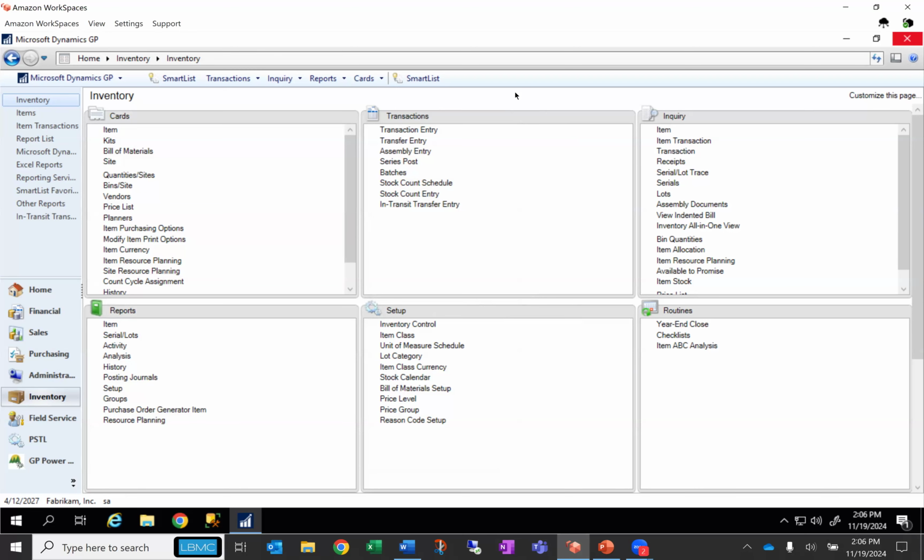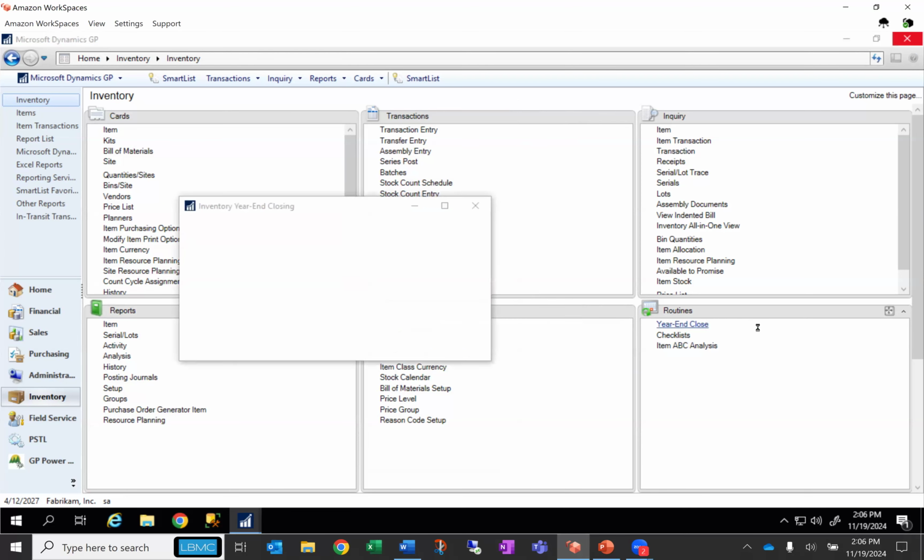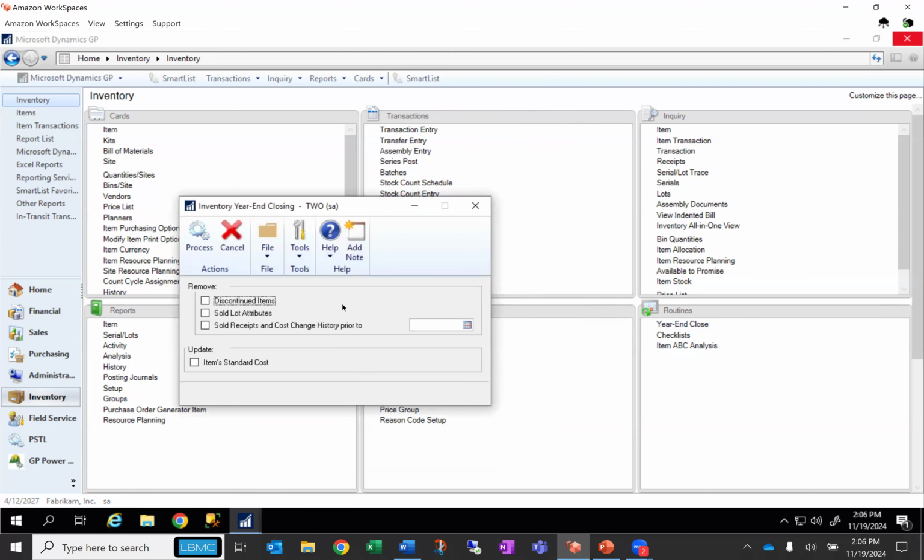Then we're doing the inventory year-end close, which is in the routines section in year-end close. So this inventory year-end closing window has a couple of checkbox options that you could choose to do. So to remove discontinued items, to remove sold lot attributes, to remove sold receipts and cost change history.